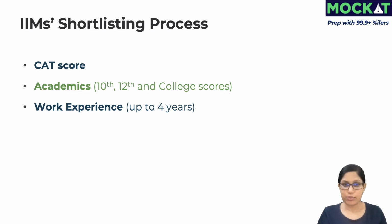If you have no work experience, it doesn't matter, because like I said, your CAT score is the most important. I personally was a fresher when I got into IIM Lucknow, and every IIM has a fair number of freshers or people with less than 1 year of work experience. Up to somewhere around 5 years of work experience, the 2-year MBA course makes sense.